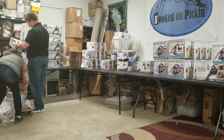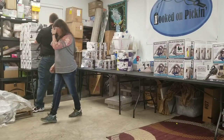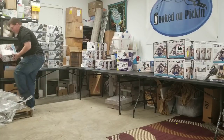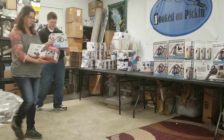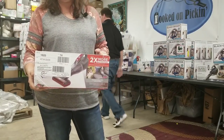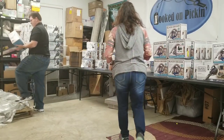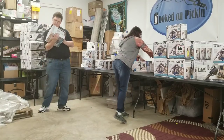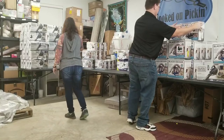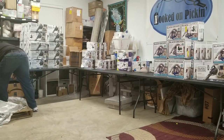Excuse me while I throw our profit around. Another one. This one's red, a Dustbuster Quick Clean for the car. So far we've got 6 different styles.